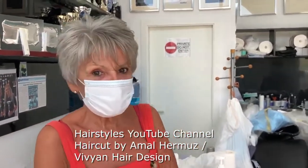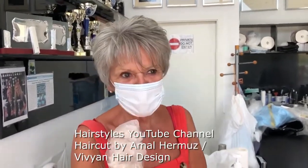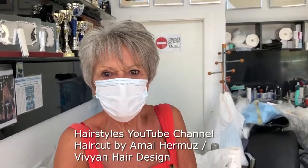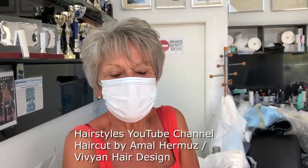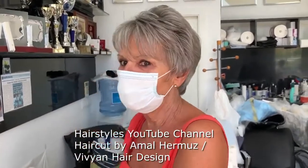I'm very pleased with what has been done today at Vivian's Hair Design. It's my first visit. I'm pleased with the shape. I wanted something trendy. I didn't want it to look too set. I wanted something that didn't need a lot of work. Thrilled. And she's controlled the crown where it used to separate.